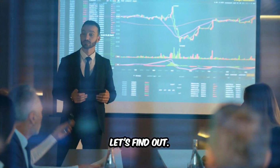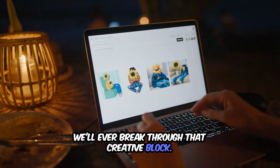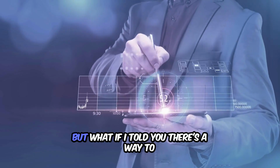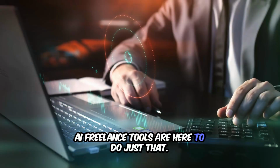Let's find out. We've all been there, staring at a blank screen, struggling to come up with ideas, and wondering if we'll ever break through that creative block. It's frustrating, demotivating, and frankly, exhausting. But what if I told you there's a way to not only overcome these blocks but also supercharge your creativity? AI freelance tools are here to do just that.